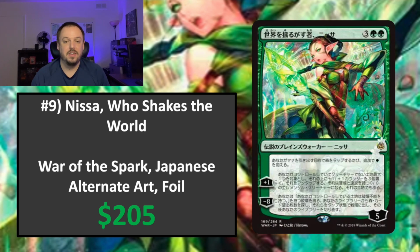So these cards are very coveted by collectors, and this is actually Nissa's first appearance on this entire list. This is really the most expensive Nissa Planeswalker card there is. This is actually one of the better looking alternate art walkers in my opinion.